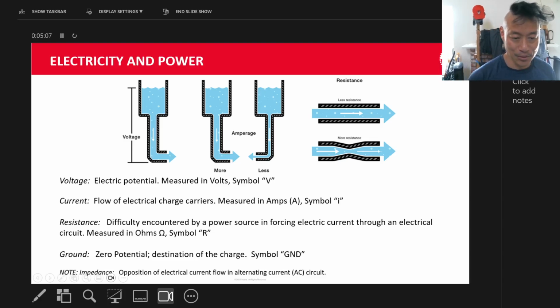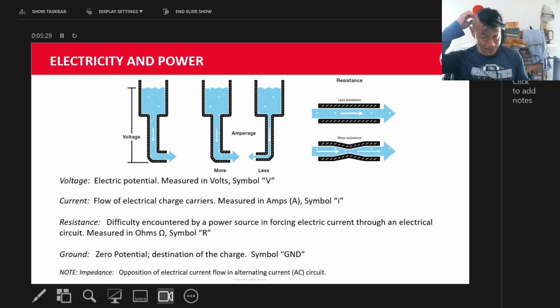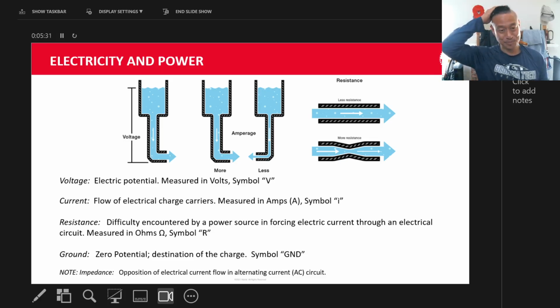Resistance is the difficulty encountered by the power source in forcing that electric current through an electrical circuit. It is measured in ohms. In reality, we can conduct electricity. We're not the best. We're not as good as wire. But if lightning strikes me and I'm over here, I am the resistance, right? I'm the one carrying the potential to the ground. It won't be a straight shot to zero. Full voltage value, like 12 volts, down to zero, it is going to have some resistance there.